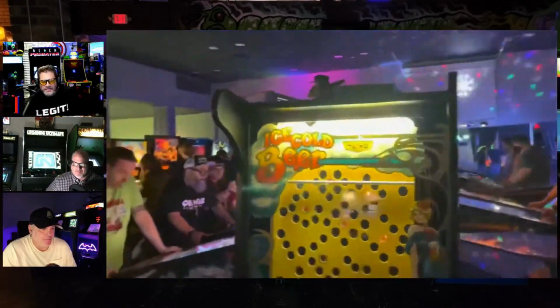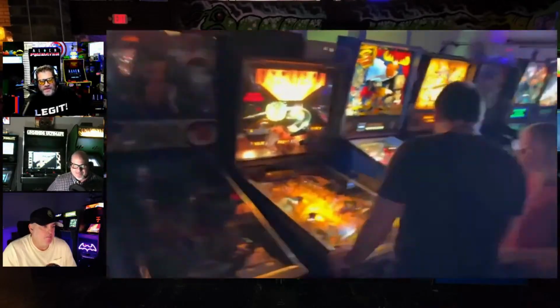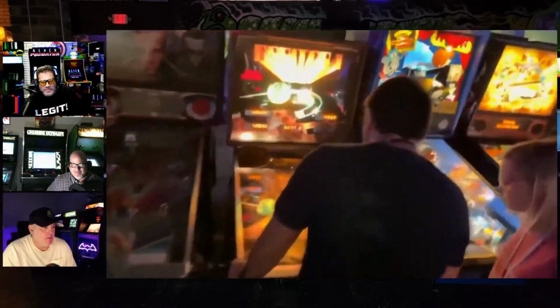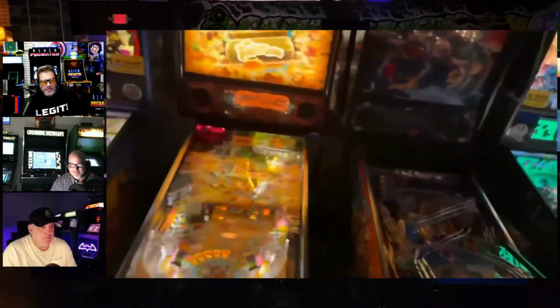That's cool. Beer. That's a fun game. If you've never played it, it's a fun one, a good drinking game. This game was cool. If you've never played it, it's like the surface of the moon, and it uses magnets with the ball. It's a very unique pinball orbiter.